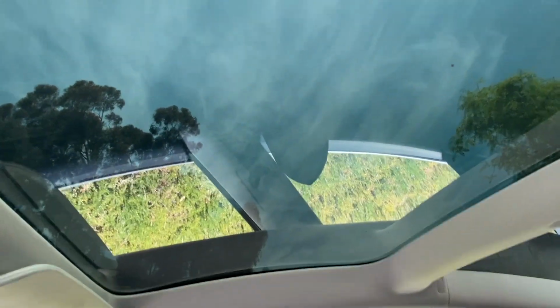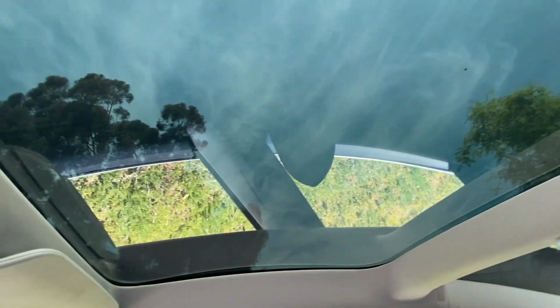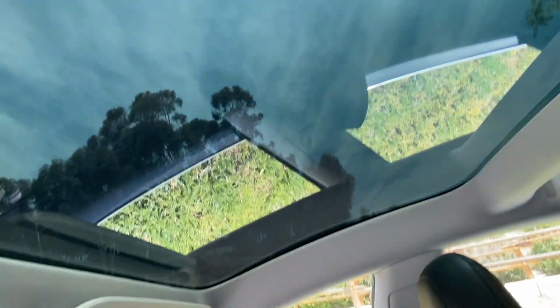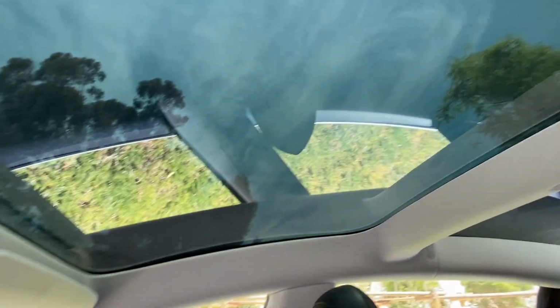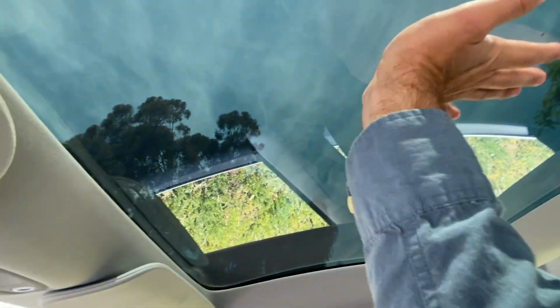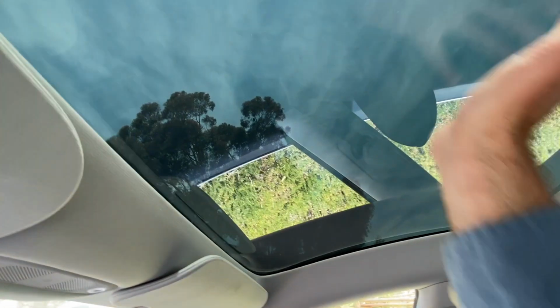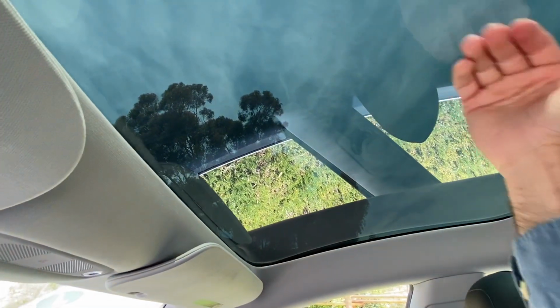One thing I don't really like is this. Well, I kind of like it and I don't like it at the same time, because this is just the glass, there is no shade, and this is really, really hot. Like right now, today is a hot day, and once I get inside the car, you can definitely feel the heat from this glass, and if you touch it for a long time, it really, really burns.